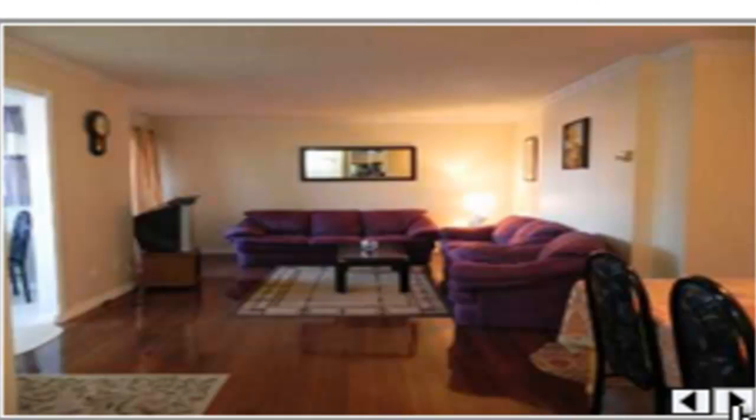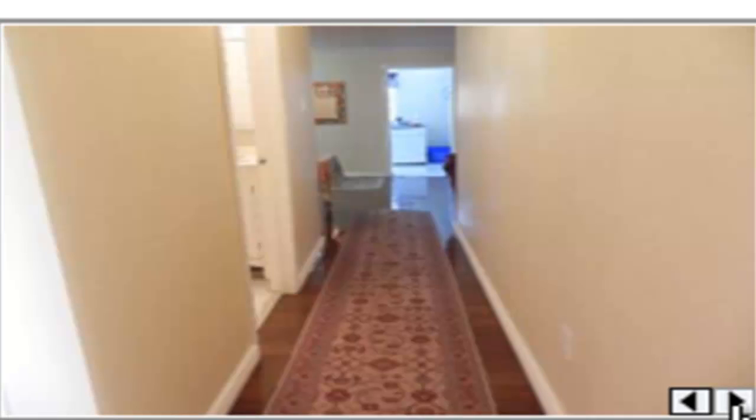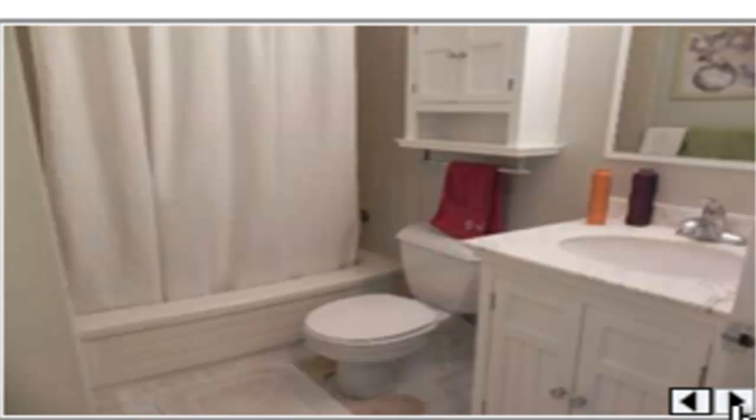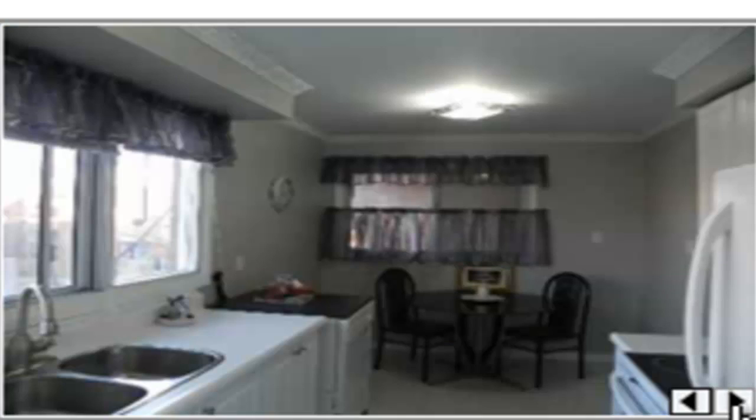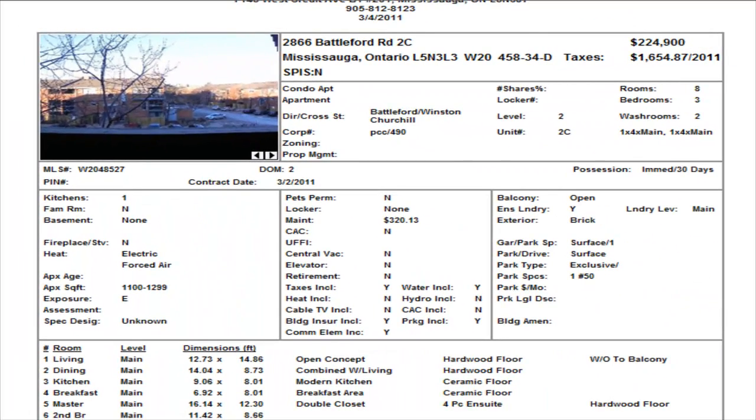So there's a shot of the living dining room area. They've done a very good job there. The kitchen looks open, clean. You can see the bedrooms. There are 3 bedrooms there. So starter apartments, $224,900, not a bad price in the Meadowvale area.